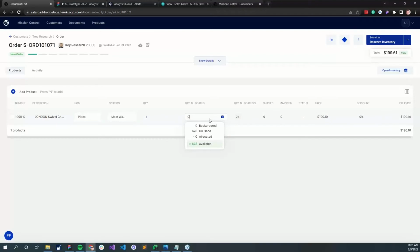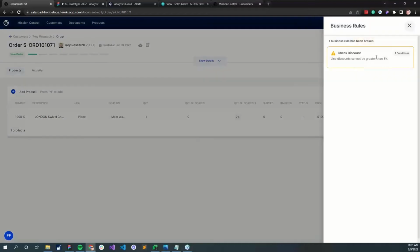I could allocate right here, and then I can immediately see how much is back ordered, how much is on hand, and I can allocate it if I want. You can see how much is shipped, but then you can change the discount. Let's say, hey, I want to hook this customer up and give them a really big discount, but my manager has set up business rules that prevent me from doing that. And so I can see here, I violated this one business rule, check discount, line discounts cannot be greater than 5%. Let's just course correct.